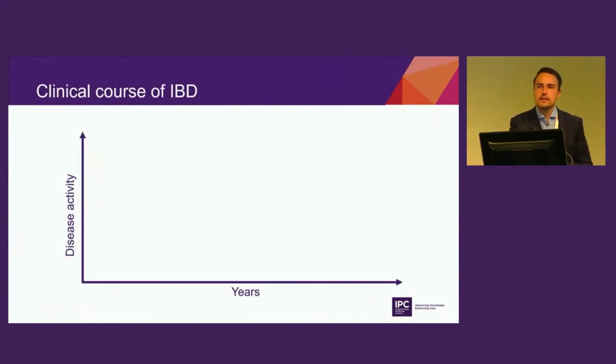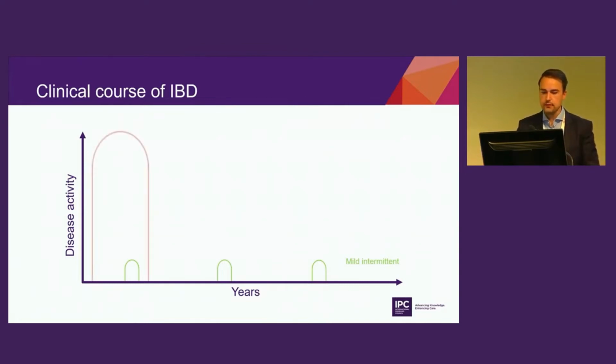When we look at the disease activity, there are several different types of disease course you can have. First of all, what I've termed here a mild intermittent course. You have this one event with disease activity that can last for a couple of months or weeks or days, and then it goes away, and you are clear for several years. You don't feel anything. Then it comes back again, a small episode, and you're clear again. You can also have a severe intermittent course. So you have this severe flare, you may need to be hospitalized, you have severe weight loss, and then you go back into remission, and you can stay in remission for years and years. And then you have another severe flare.